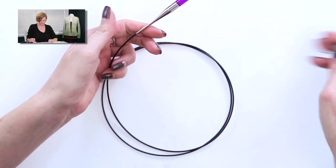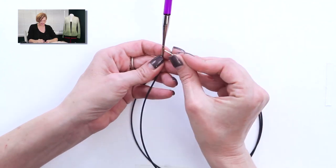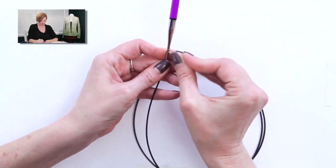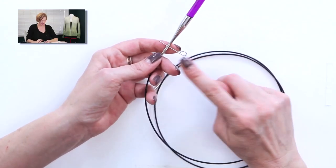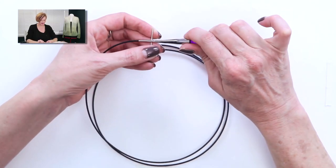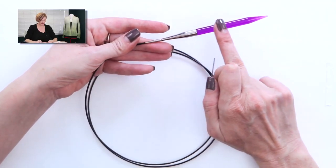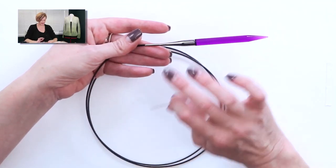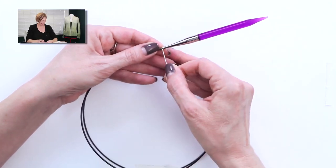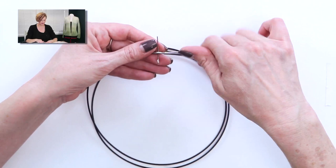And then take the key. There's a little hole at the base of the cord. You put the key in there, and all that does is give you something to hang on to so you can hand tighten it the rest of the way. And then you have a really nice smooth join that's not going to snag on your knitting. To undo it, you put the key in there and untwist it, and it comes apart pretty easily.